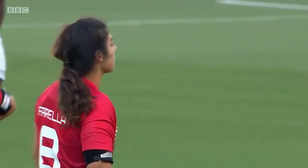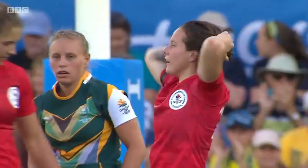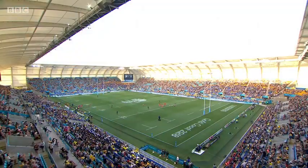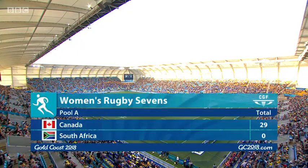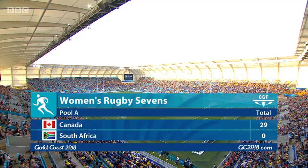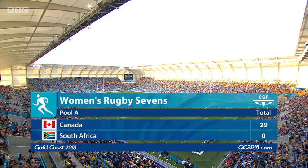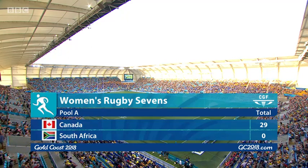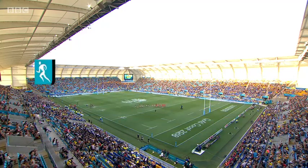So the scoring slowed down in the second half, but still comprehensive and impressive from Canada in this very first game in women's sevens at the Commonwealth Games. And Canada winners by 29 points to 0. They will leap immediately to the top of Pool A. The other sides in Pool A, New Zealand and Kenya. And indeed, they are the next 2 sides that will take to the field.